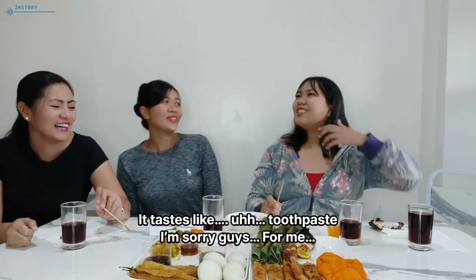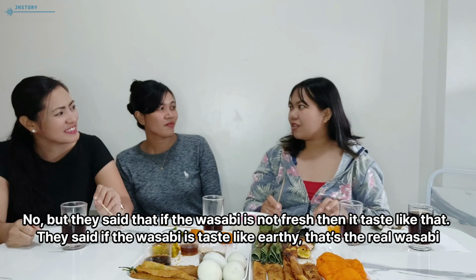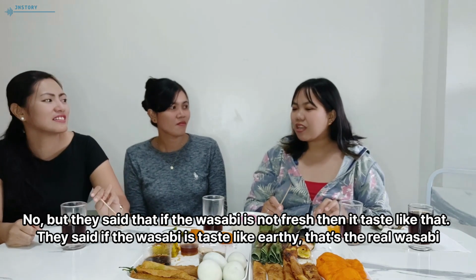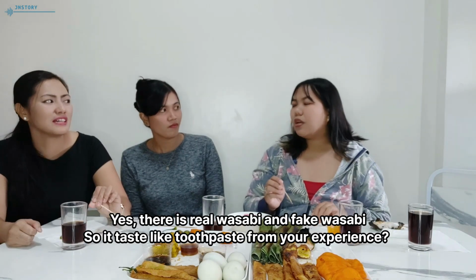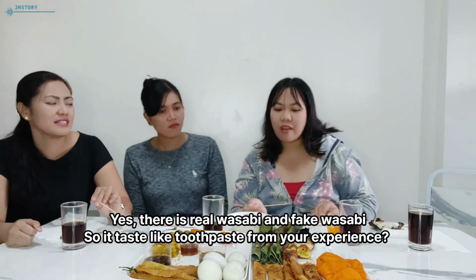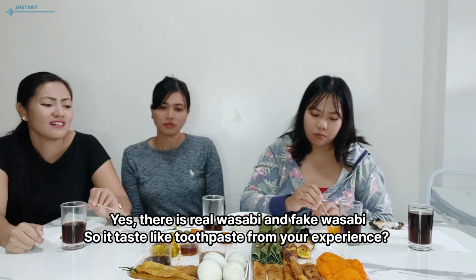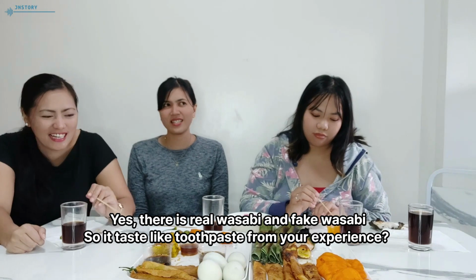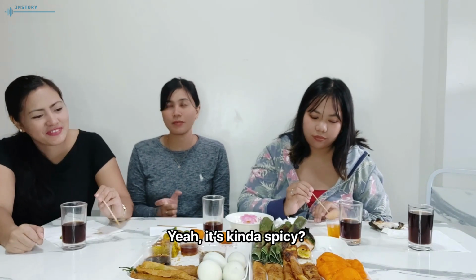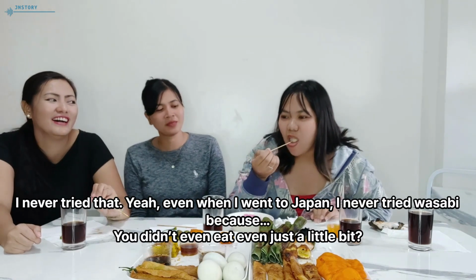No, they said, for me, they said if the wasabi is not present, it tastes like that. Yeah, they said if the wasabi tastes earthy, like a root crop, that's the real wasabi. There is a real wasabi and fake wasabi. So it tastes like toothpaste in your experience. Yes, and it's kind of spicy. Very spicy.